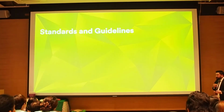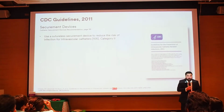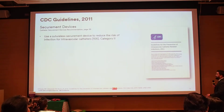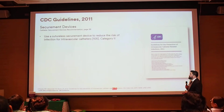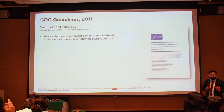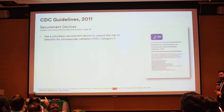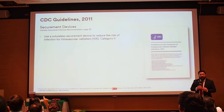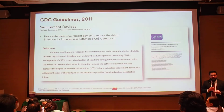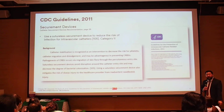Now, let's start with the standards and guidelines, with CRNI. Have to start with the CDC, of course, they're the baseline. Now, for many years, they have been talking about using a sutureless securement device to reduce the risk of infection. This is a category level 2 recommendation, really high for the CDC. Now, what is important about this is not the standard, but their explanation why they say this. In the CDC standards, if you haven't read it yet, on the back half of the standards, they explain why they take the position that they do.